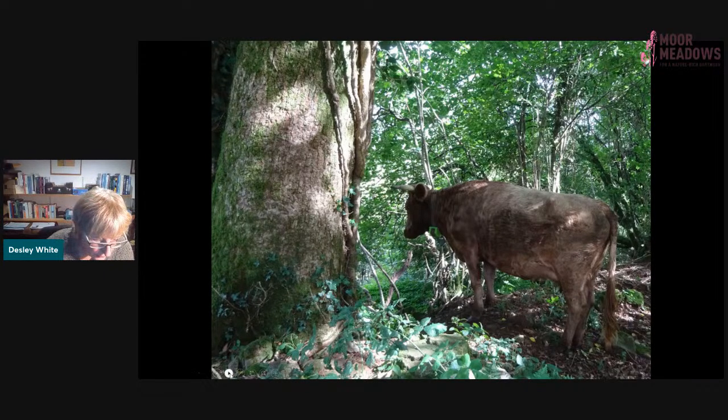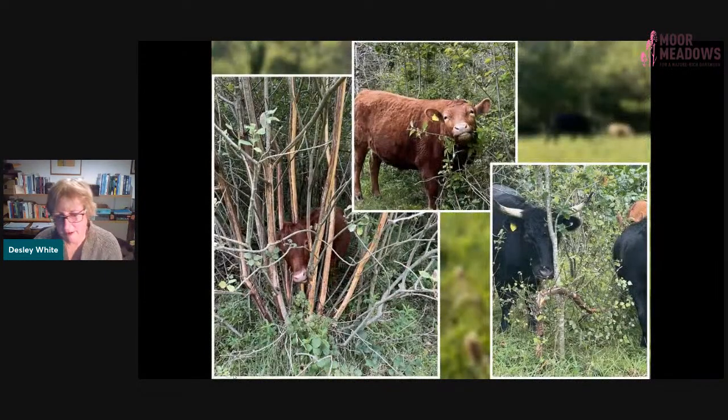So here they are in the Avon Valley woods. Well, they just perform a general thuggery around trees. The Avon Valley woods are millennium woods, so they're very young woods, and the Woodland Trust wanted the cattle to go in and bash them about a bit, and make it much more diverse, with a more dynamic structure within the woods.